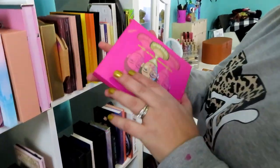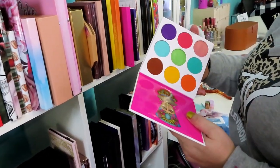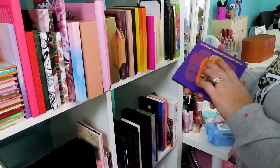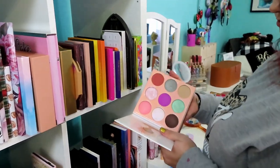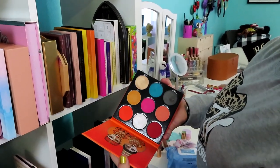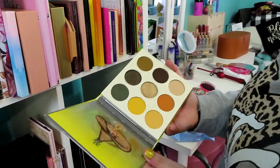Then this is the Masquerade. This is the mini Masquerade. They had a bigger version, it had bigger pans. Then the Zulu. As you can tell, I'm attracted to bright colors and grungy colors. This is the Saharan. The Douce, or Deuce. The Festival. And my favorite Juvia's Place palette is the Nomad. Look at that. I mean, grungy goodness.